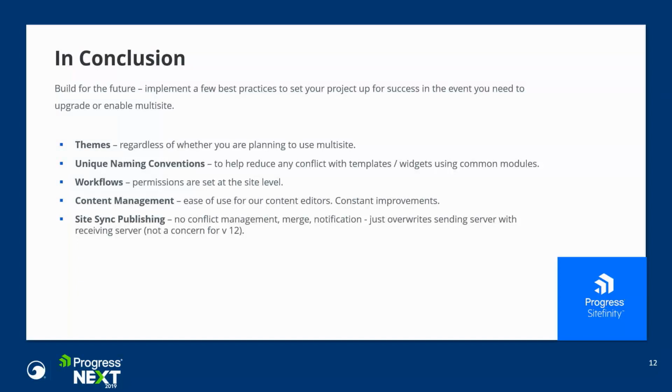Unique naming conventions were something we talked about as a lesson learned. We pretty much always take an abbreviation of the client name or a Bayshore abbreviation to put in front of all our widgets, so we don't ever have conflicts with names. For workflows, permissions are set at the site level, so when you're setting up those multi-site environments, even if the permissions are the same per site, you would still have to manually go in and set those up again.